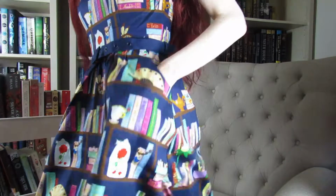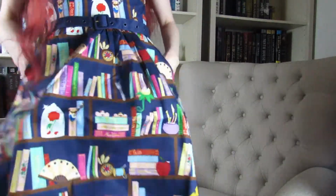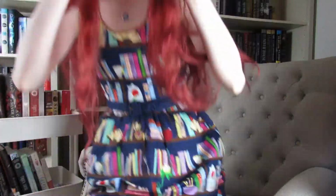So yes, I saw this dress and I was like, oh, this is so great. It incorporates Disney, and it also is about books. And it also has pockets. Pockets on both sides. Very nice. It's almost like a 50s style dress, which I kind of really like, and it comes with a belt. And the background color is navy blue.